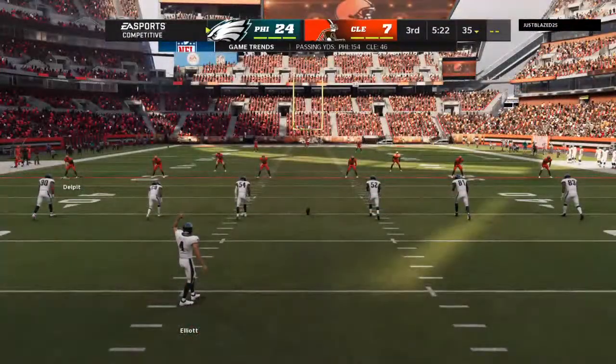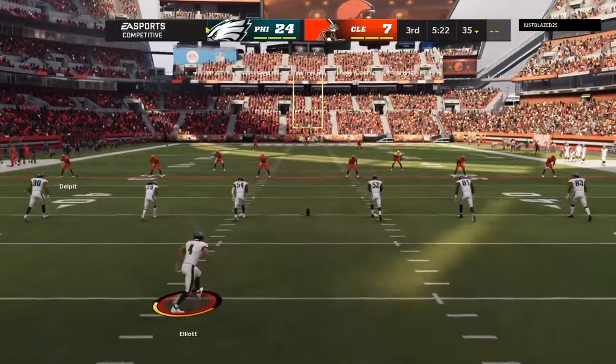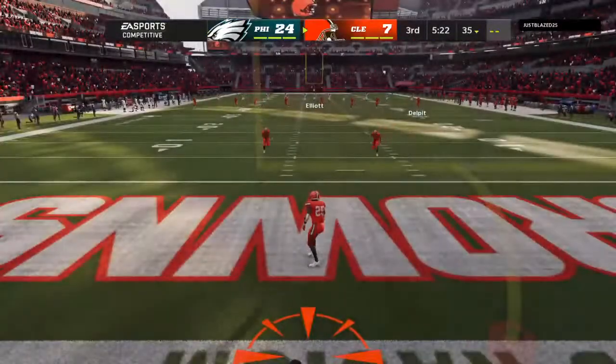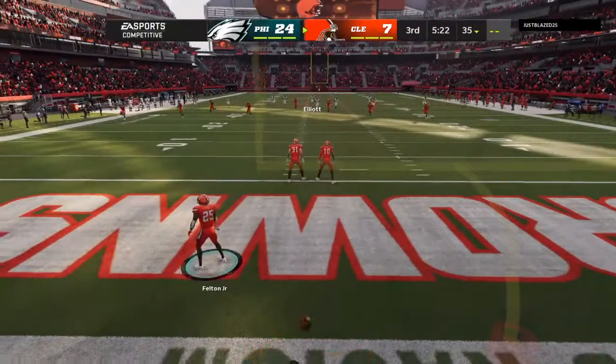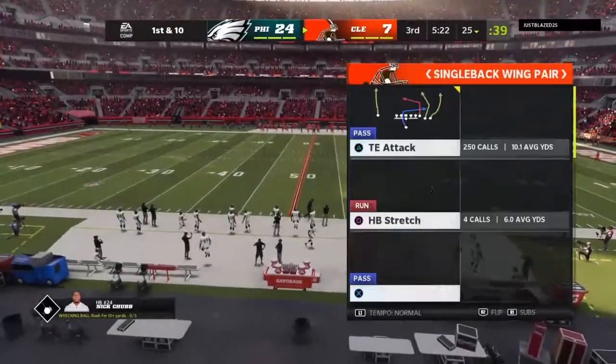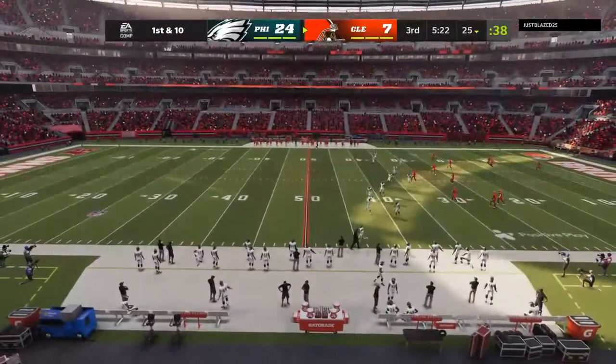Elliott Good with a PAT. And that'll make this a 3-score game now. The lead moves to 17. And this will be a touchback as that sails over the end line.